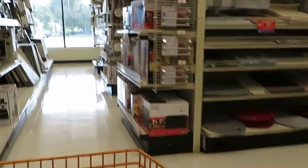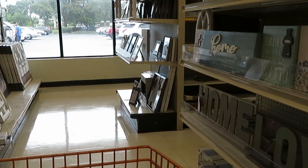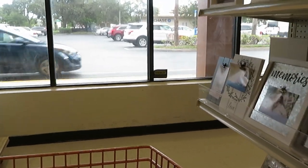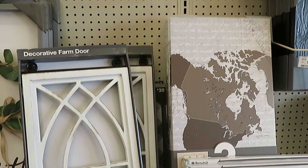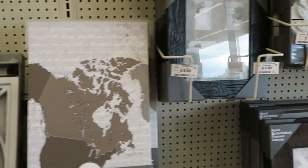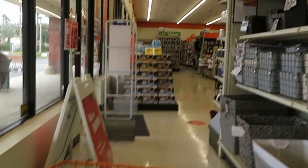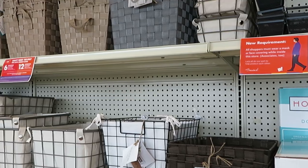I'm not really seeing what I'm looking for. Maybe over here I'll find something. Turn y'all to the frame decor they have over here. Check out their current section and see. I already got enough picture frames. I don't want any more picture frames. Look at these baskets I'm looking at. They're cute, but not what I'm looking for.